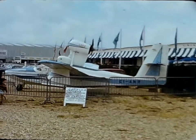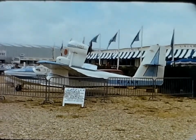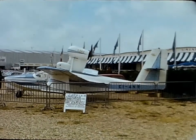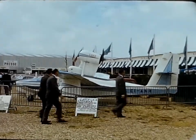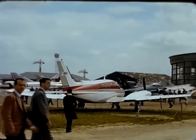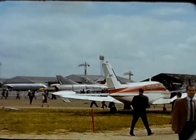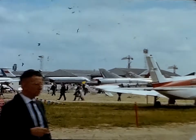The Consolidated LA-4 amphibian, which is being built under licence by the Lake Company of America. And now a view of several aircraft of the Beech Company. In the foreground is a Beech 410. Behind this can be seen a Mirage IIIE.